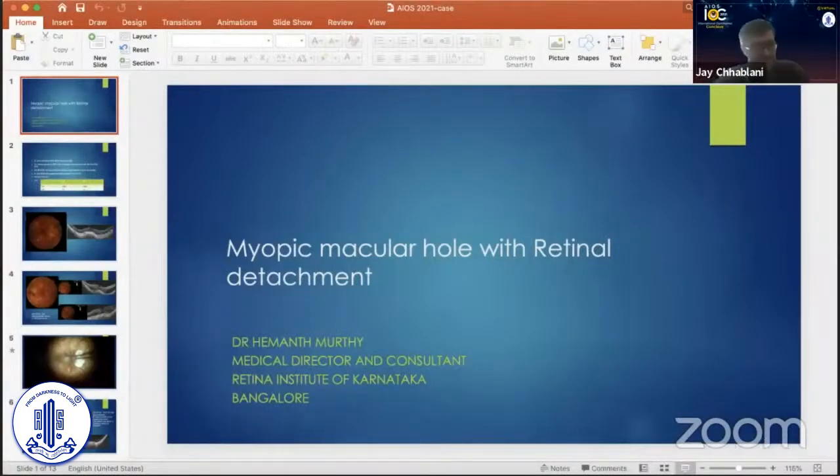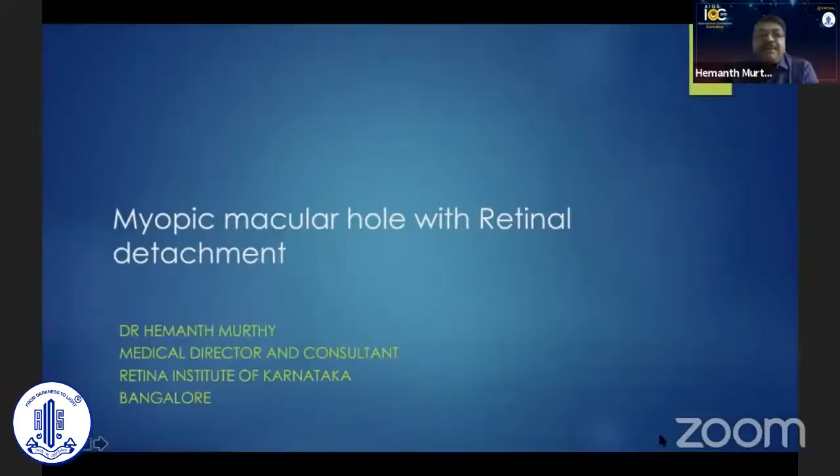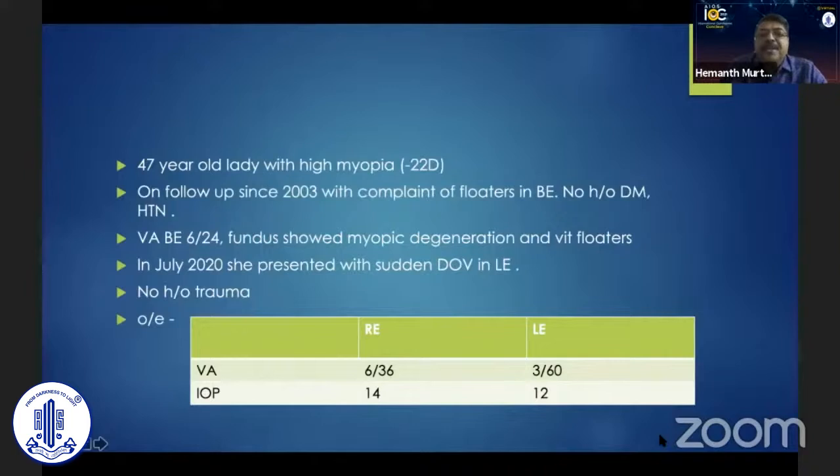Yes. Okay. So I would be presenting on macular hole retinal detachment, which is always a challenge in most patients. But here, the challenge was much later. This is a 47-year-old lady with myopia of minus 22. She has been on long-term follow-up, in perfectly good health.